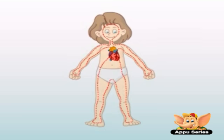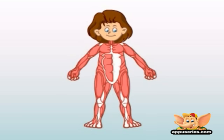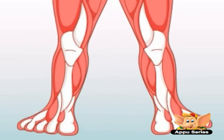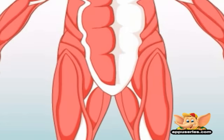The thick muscles of the heart contract to pump blood out and then relax to let blood back in after it's circulated throughout the body. Skeletal muscles. The skeletal muscles are the only voluntary muscles of your body, which means you can control what they do. The skeletal muscles cover the bony skeleton and together give your body power and strength.